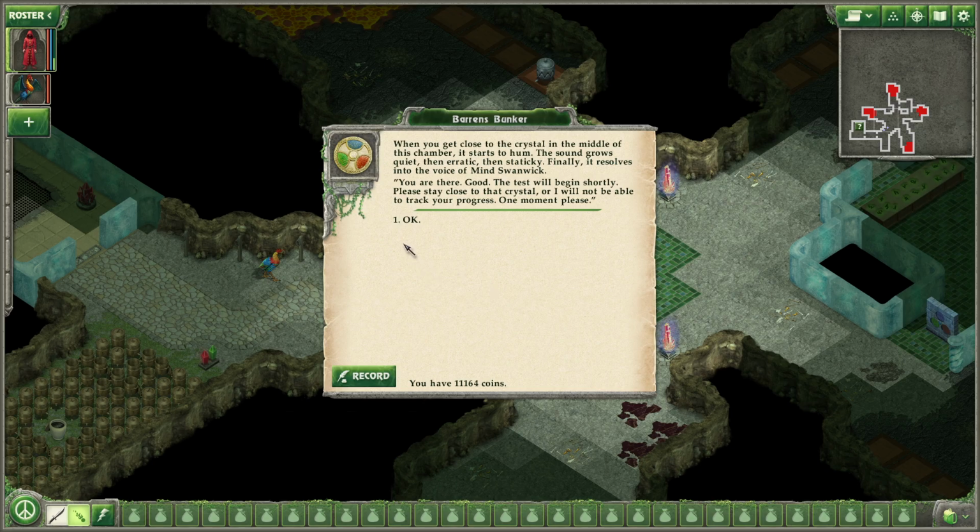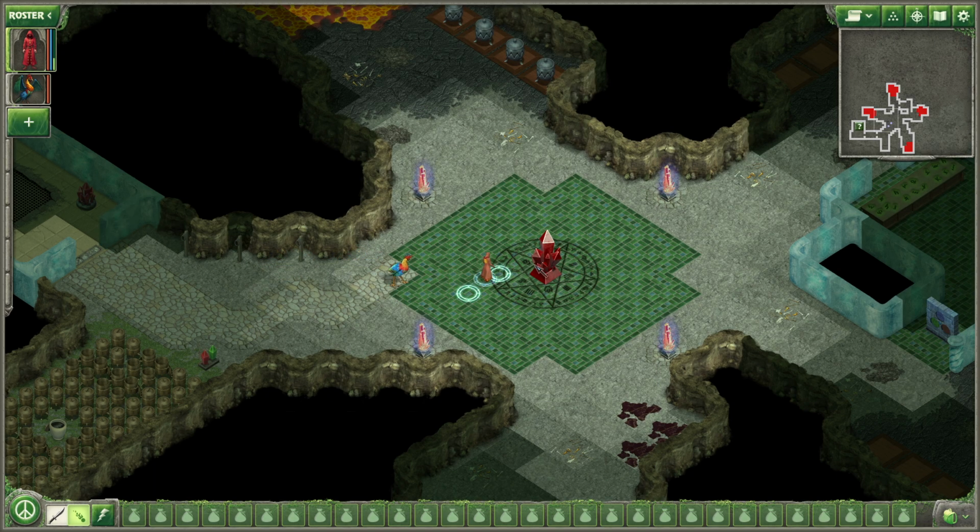When you get close to the crystal in the middle of this chamber, it starts to hum. The sound grows quiet, then erratic, then staticky. Finally, it resolves into the voice of Mind Swanwick. You are there. Good. The test will begin shortly. Please stay close to that crystal, or I will not be able to track your progress.